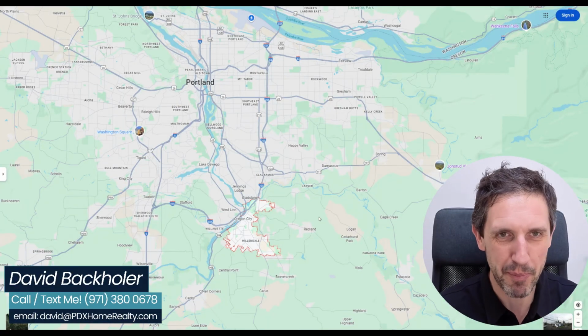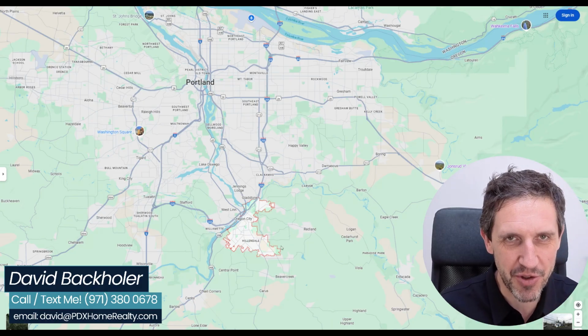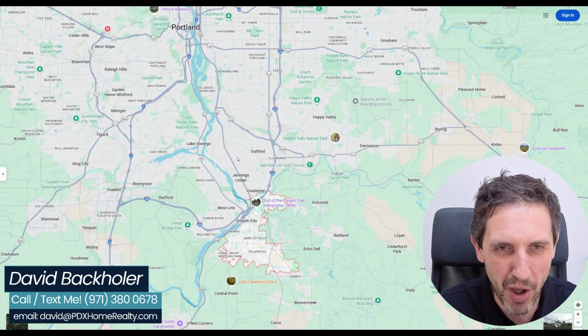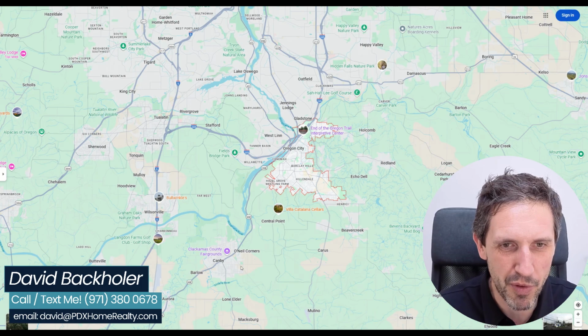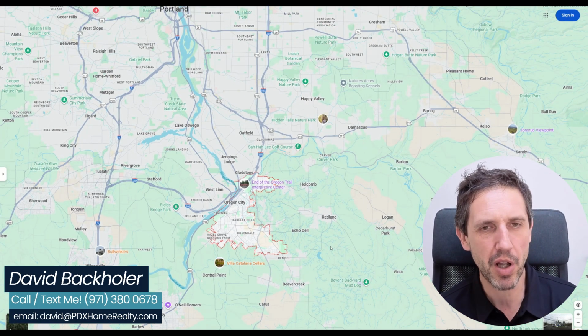Now, before I go into the history of this area, I think it makes sense to bring up the map so you know exactly where we're located. Okay, so we're on our map of the Portland metro area. Oregon City, you can see, is in this dotted red outline, directly south of Portland, so it's quite close to places like Milwaukee, Gladstone. Over here you've got Wilsonville, and a little bit further south you've got places like Canby. So it's quite well located.